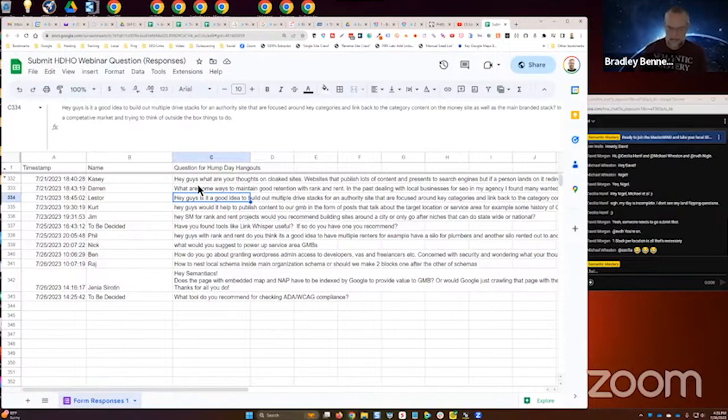But I know that, again, some of the other guys that do drive stack stuff do multiple stacks. It's just not the method I always preferred. I always preferred to build one G site and really flesh it out. That's just my own preference, but I know that you can get results the other way.